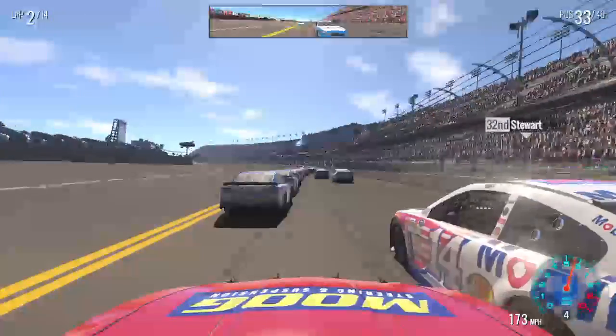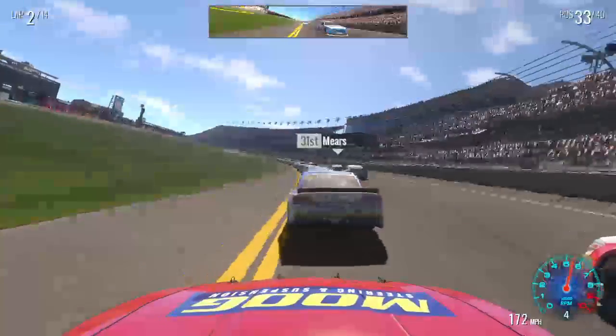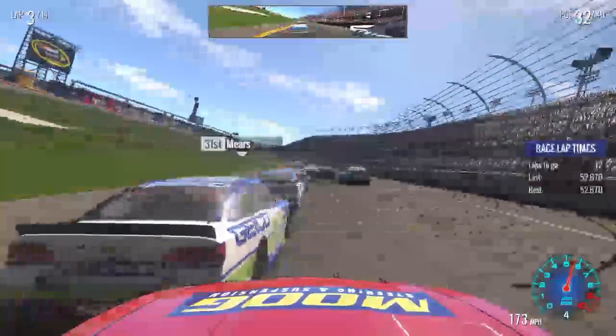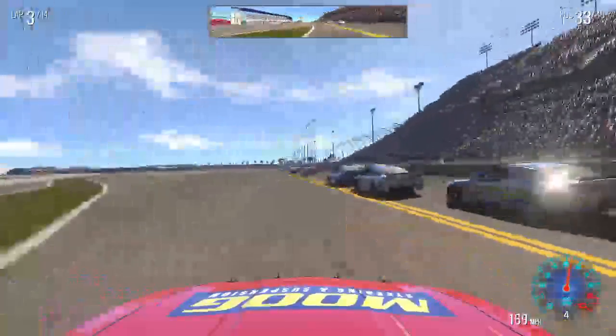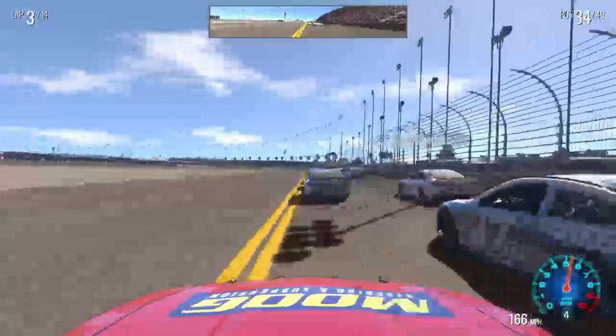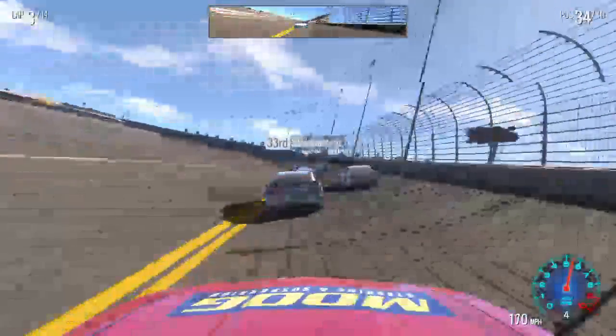Down to the inside, moving on just a tiny bit to get enough room. Hold your line. 12 to go. Whoa. I got a little loose. It's fine.